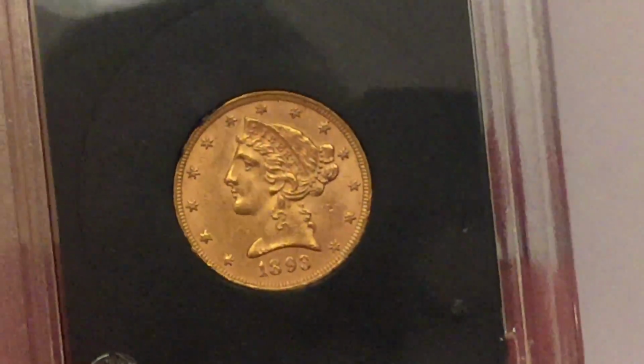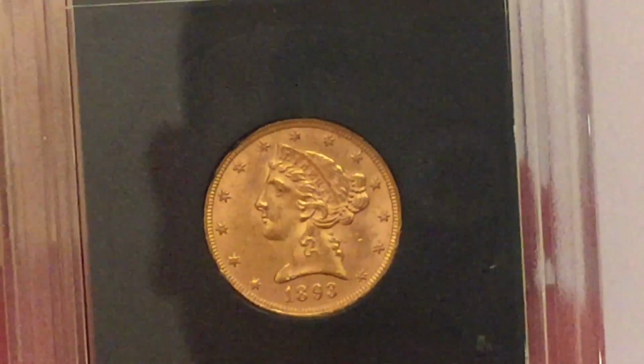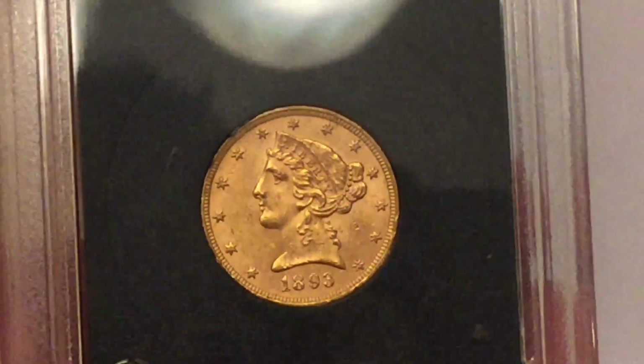1893 wasn't a particularly valuable year because there's a lot of them that survived. So you'll find these coins are pretty easy to pick up in good condition because there are many, many around.